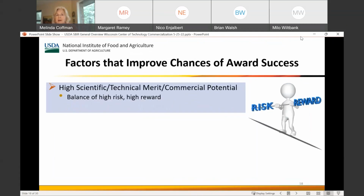Some factors that improve the chances of award success. Having high scientific technical merit along with commercial potential is really the crux of it. So make sure you have that and that you convey that well in your proposal. And for USDA, we do not shy away from high risk, high reward proposals. So if you feel that your innovation falls into that category of high risk, high reward, don't let it discourage you. We welcome those.